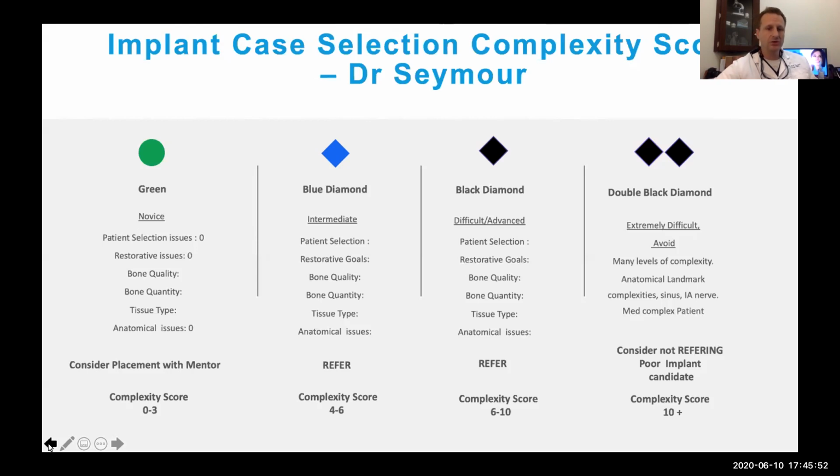Okay, so I'm going to do a couple cases here real quick and see if I can stoke the fires of thought and get you to know a little bit better what a double black diamond is. Really, no one should be going down that run unless you want to get hurt. Black diamond, experts only. Blue diamond, experts with some mentorship. Green, let's all look to that. Okay, let's see what we got here.